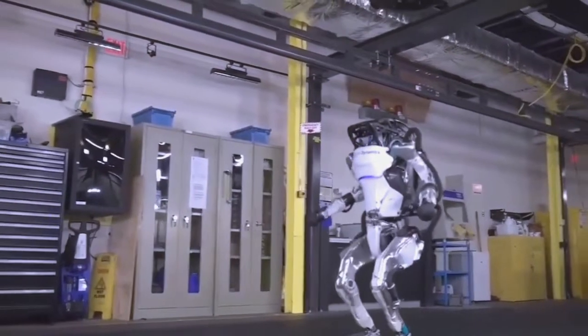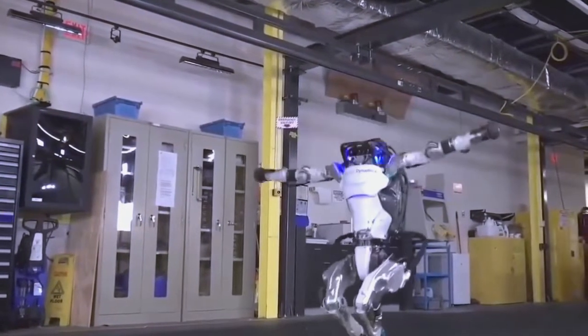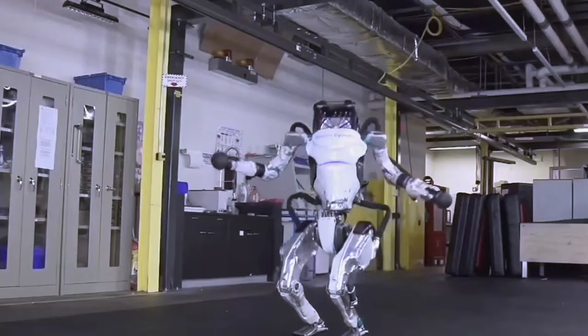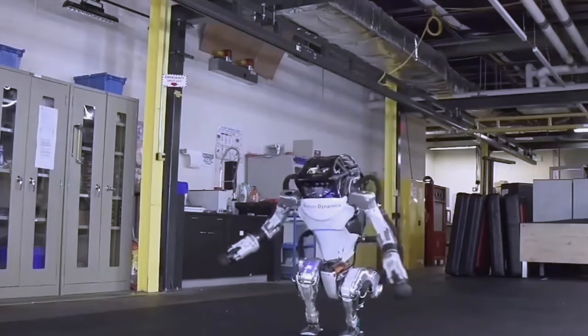Atlas, the world's most dynamic humanoid robot. Atlas is a research platform designed to push the limits of whole-body mobility. Atlas's advanced control system and state-of-the-art hardware give the robot the power and balance to demonstrate human-level agility.